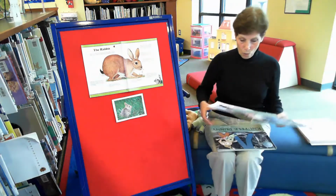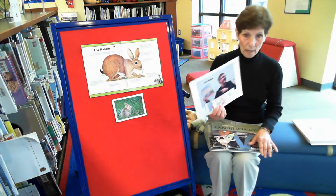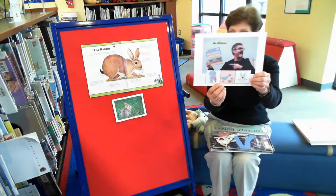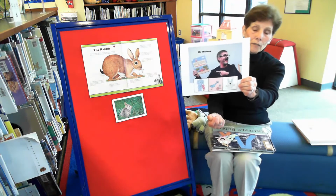This is by Mo Willems. Remember last week we read a Mo Willems book about Elephant and Piggy? Well, here's Mo Willems again. And here's Elephant and Piggy, the pigeon, and Knuffle Bunny.